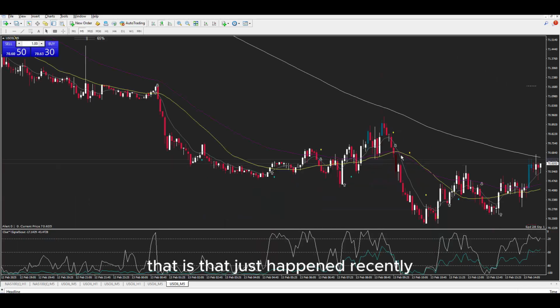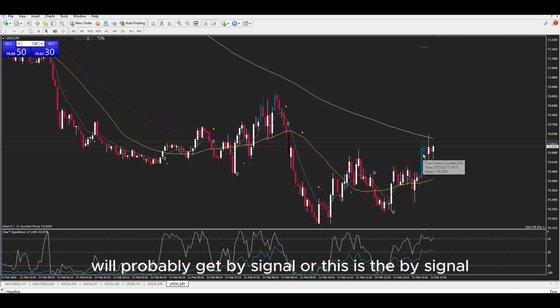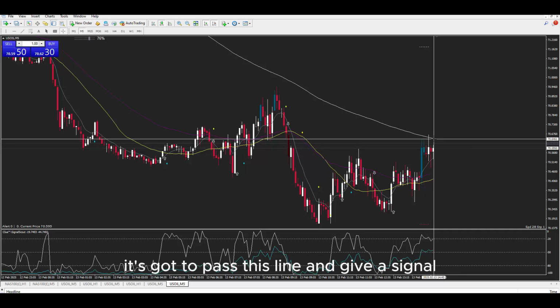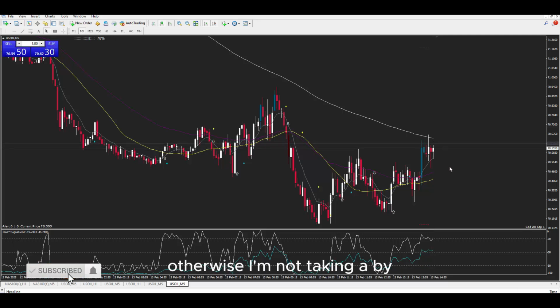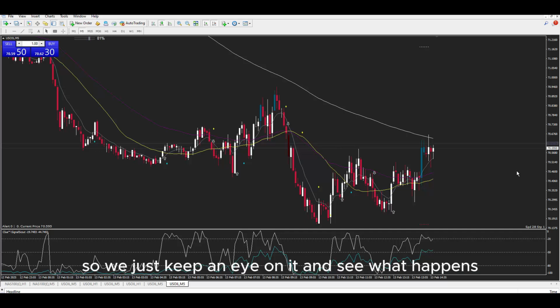That just happened recently, so for it to happen again, I don't know. Most of the time they don't like doing that. They don't like playing the same move twice. If you saw a move just recently, you think it's going to happen again. It rarely does. So looking at it, it will probably break through. We'll probably get a buy signal, or this is the buy signal. But I will not take that buy signal. It has to pass through here and give me a signal. It's got to pass this line and give a signal. Otherwise, I'm not taking a buy, because it can reverse on you and it's not a proper signal. It's not a full signal. It's a half signal. So we'll just keep an eye on it and see what happens.